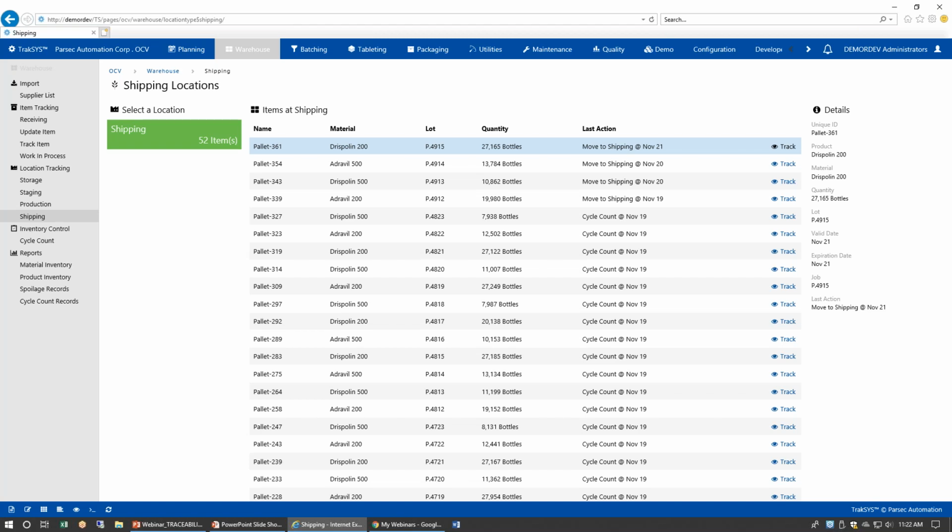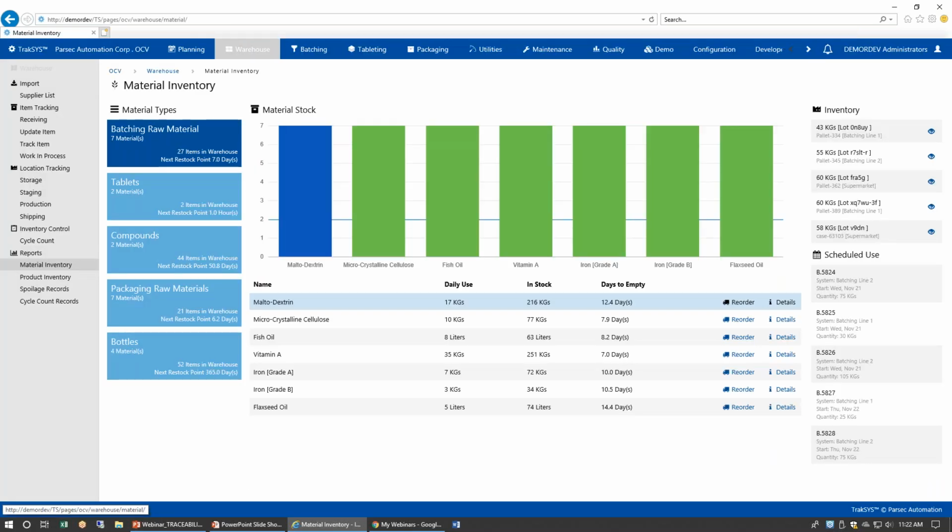We're going to head down next to the reporting area of the warehouse to material inventory and take a look at again, some other real-time inventory. I see all my batching raw materials here that are listed out, the current stock levels, how many days until I run out of that based on some projections and consumption. But what I want to jump into here is really starting that traceability story.